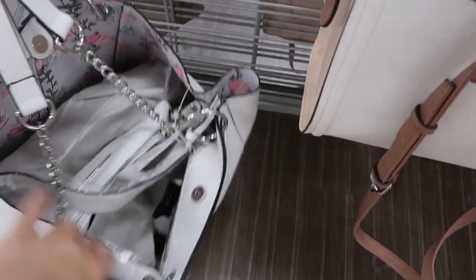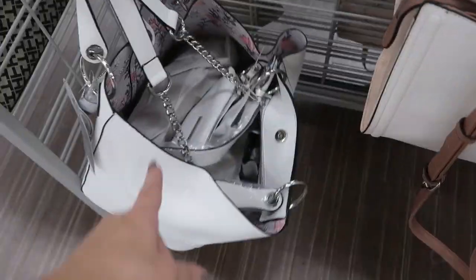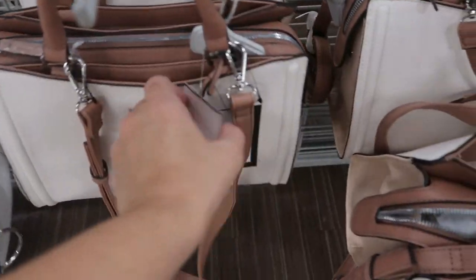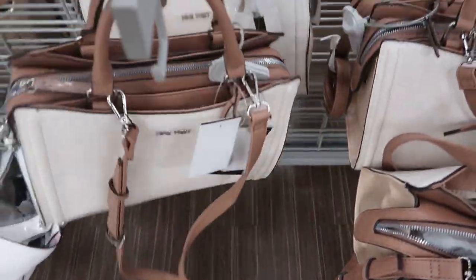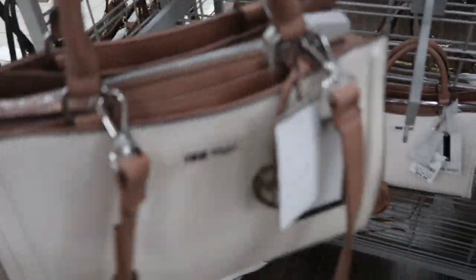And this big, huge Steve Madden bag is $39.99. You could fit so much stuff in there. That's good for traveling. This Nine West is $24.99. A color block with ivory and blush.